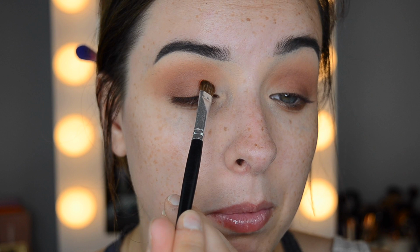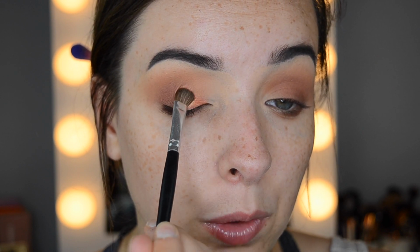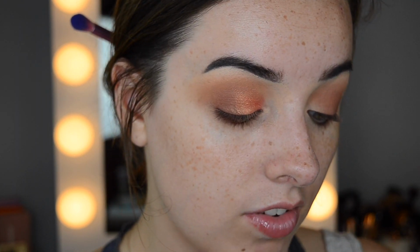Picked up really nicely on my brush, and I'm gonna try it without any setting spray or anything first. Okay, so that's with a brush, not wetting it at all. I feel like that's pretty good.